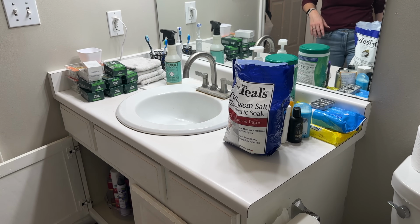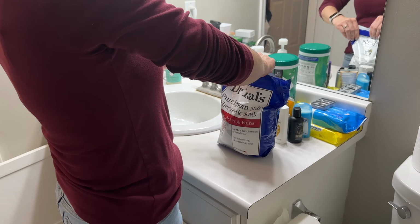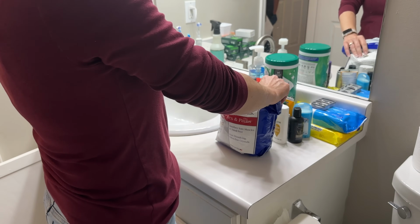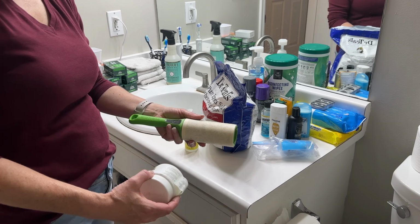Well, there's not that much stuff. Here she was just telling me that her girls have a bin of stuff in their bedroom that they would like to bring up to this bathroom. So while she went to go get that, I just looked through the last few things.